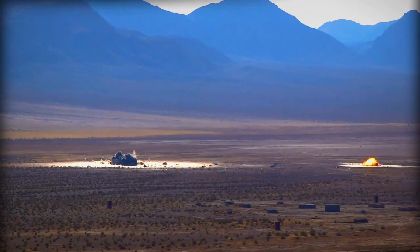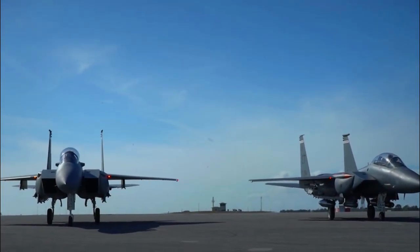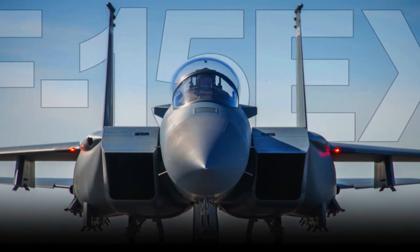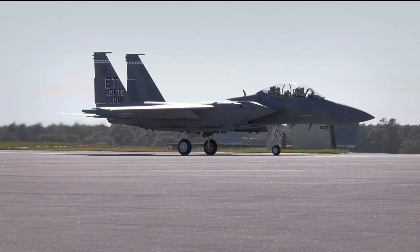With next-generation technologies that provide improved survivability across a broad spectrum of environments, the complementary capabilities of the F-15EX enable a more balanced force structure that will remain ahead of current and emerging threats for decades.